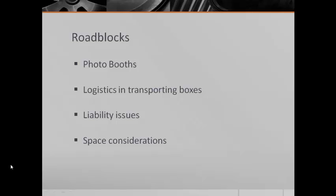And then space considerations: every branch is different. Every branch is going to display each box differently. No two branches are alike, so that's just going to be something we need to work with. Branches will just have to be creative in figuring out the best way to display each box at their location.